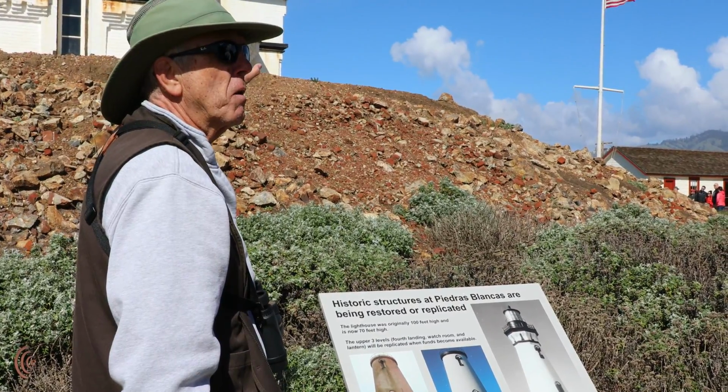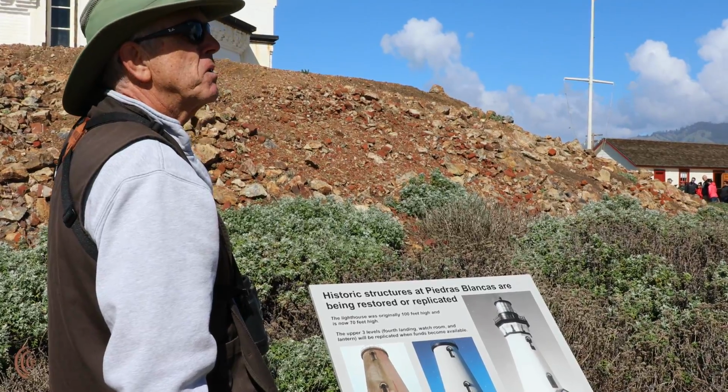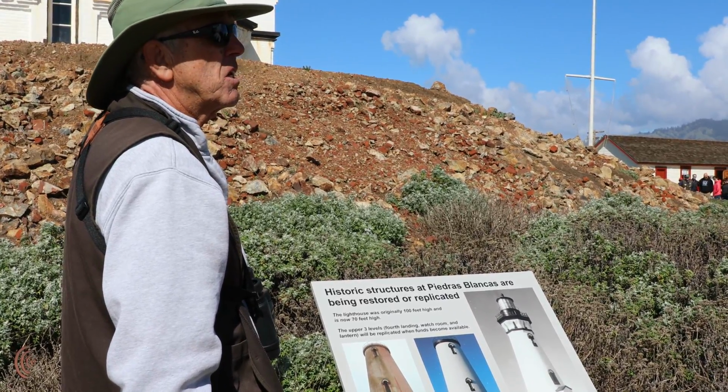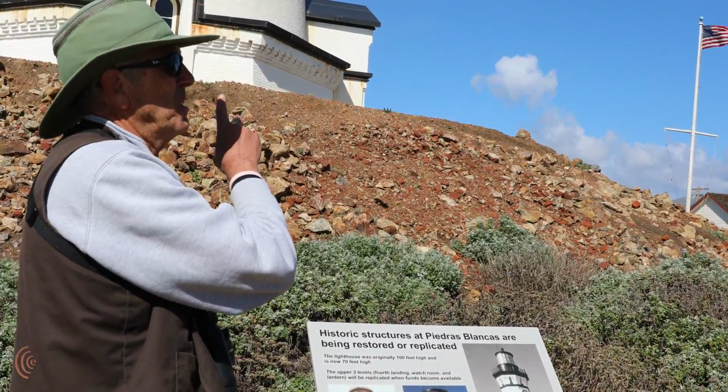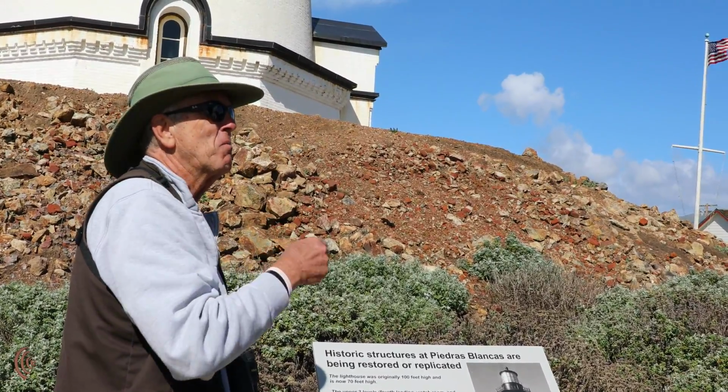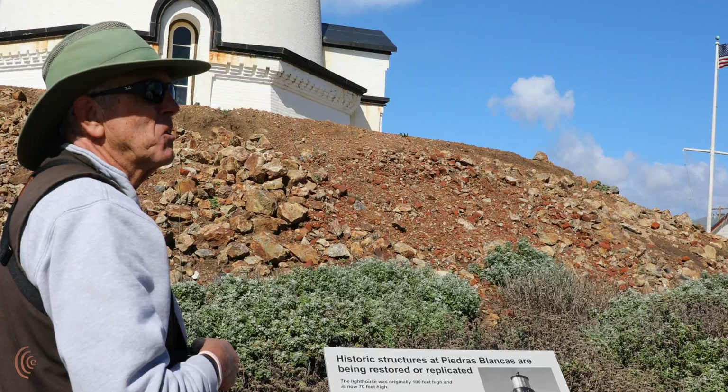$90,000 was spent to build it, to get it going. Just to put the top 30 feet back on, we're talking anywhere from $3 to $10 million. We don't know how long it's going to take to get the top back up there, but at some point we hope to have it back up there looking like this.